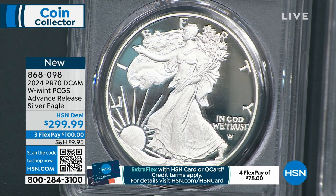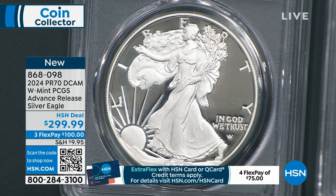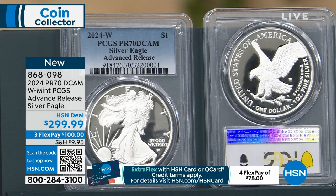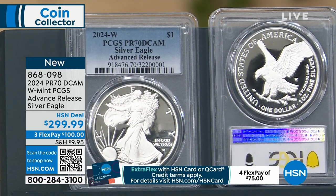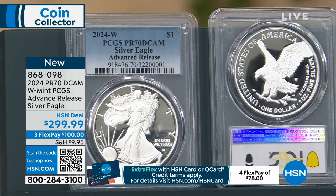Well, we had the Annex Advance Release, and that was an edition of 688. That's completely and totally sold out, so that's gone. Then we had the Annex First Day of Issue. That was 783 or 798. That's completely and totally sold out. So all of our Annex Advance Release First Day of Issues are gone. So we finally got these in, which is our PCGS 70 advanced release.